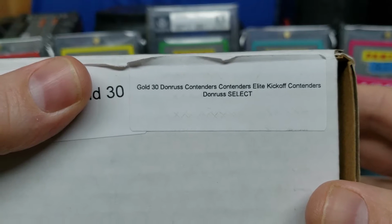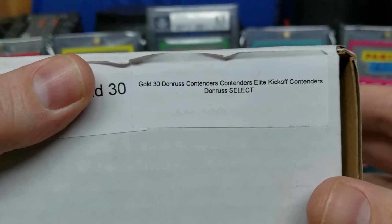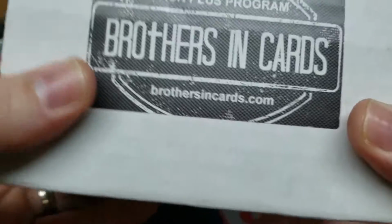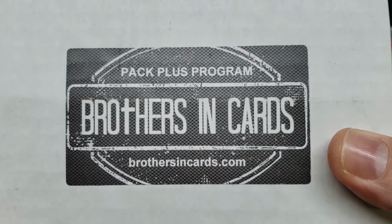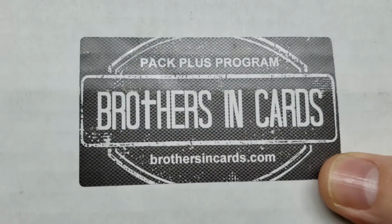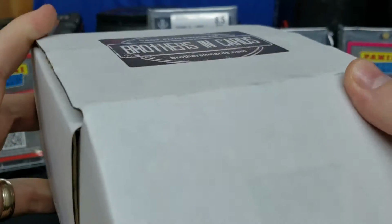This is 9 packs: Playoff plus these 8 here. Donruss, Contenders, Elite, Kickoff, Contenders, Donruss, and Select. $80 delivered. If you're lucky enough to pick it up during the Blitz, which is the first Wednesday of each month, you get a little extra in your box. I missed out this month.